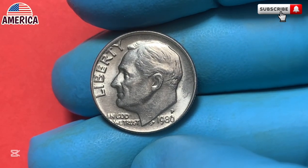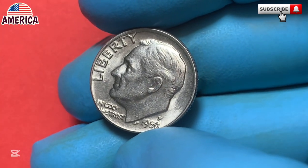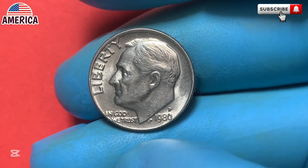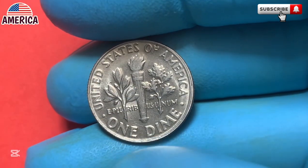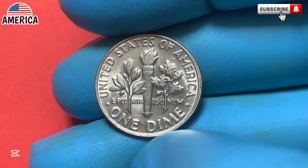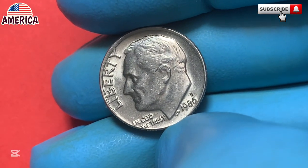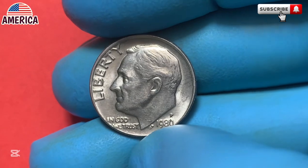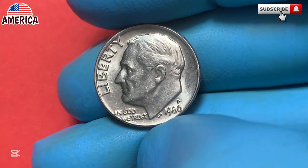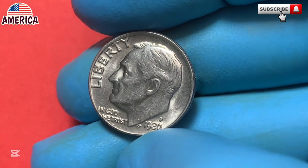Let's start with a little background on the Roosevelt dime itself. The Roosevelt dime, first issued in 1946, was designed by John R. Sinnock to honor President Franklin D. Roosevelt, who passed away in 1945. The design of this dime is iconic and has remained largely unchanged for decades, featuring Roosevelt's profile on the obverse and a torch, olive branch, and oak branch on the reverse, symbols representing peace, strength, and unity. The coin was meant to commemorate Roosevelt's legacy, particularly his leadership during the Great Depression and his role in founding the Social Security system.